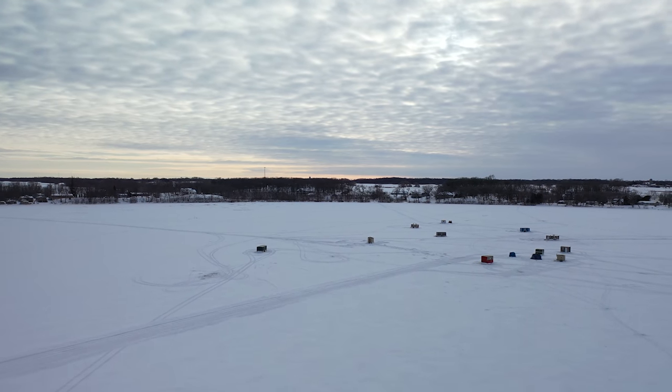We're gonna be downsizing to really small stuff. Very small, almost micro. I'm gonna have a hard time with that. I like spoons for crappies. I know, so it's a little something different. But we're gonna hopefully catch some big slab crappies. That's the plan.